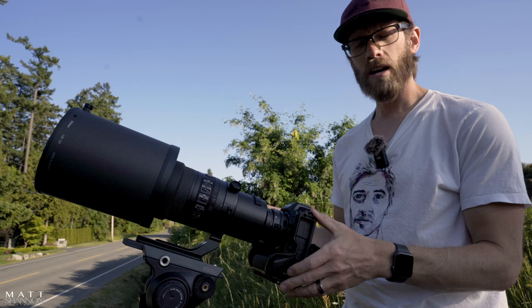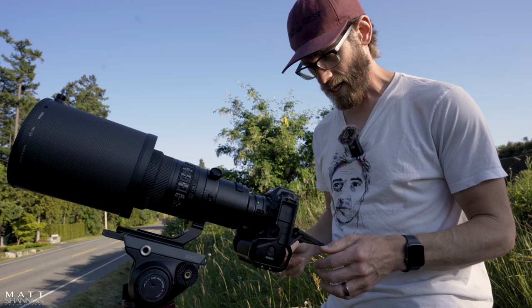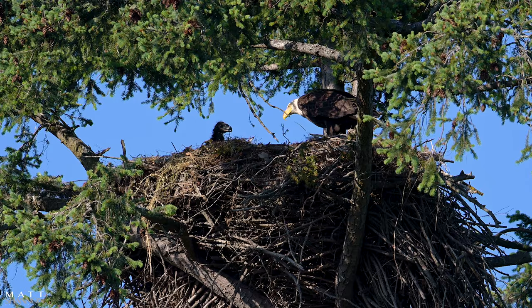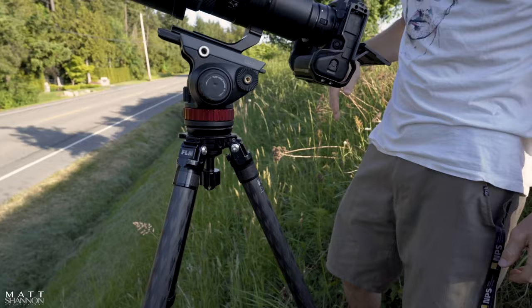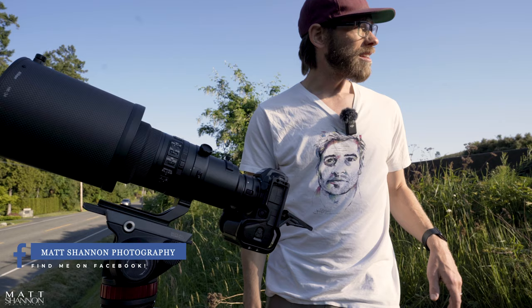There we go. Hi everyone. I'm on the side of the highway. There's an eagle's nest right here, and the best angle to shoot really between the power lines is to set up on this slope right here. So far they've been quite active. It's in the evening now.